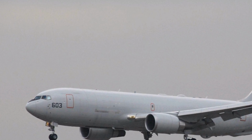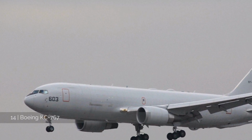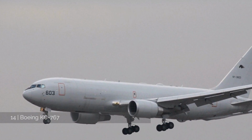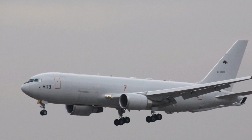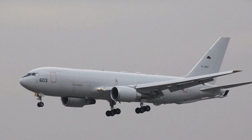The Boeing KC-767 is a military aerial refueling and strategic transport aircraft developed from the Boeing 767-200ER. The tanker received the designation KC-767A, after being selected by the U.S. Air Force initially to replace older KC-135s.